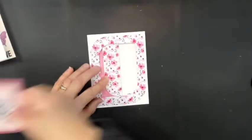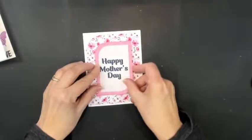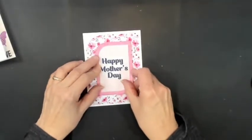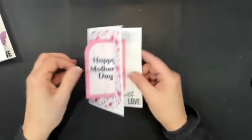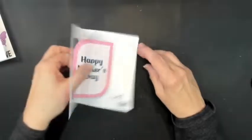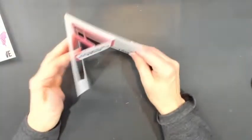Okay, remember we made this earlier. And what we're going to do is set that right in our opening, and that's going to create that awesome little panel that stands up.